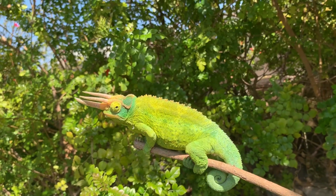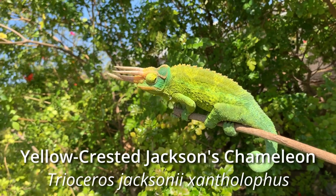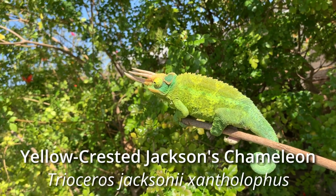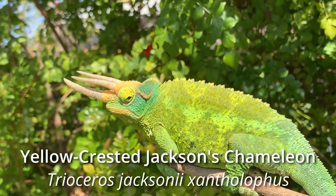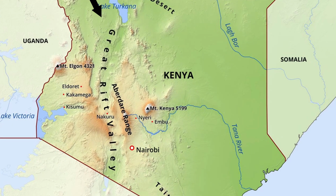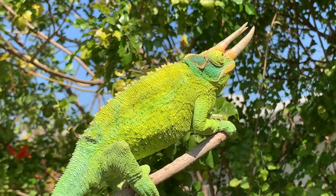Now, the most common subspecies is the yellow-crested Jackson's chameleon, Trioceras jacksonii xantholophus. This is the large green one that you see at the reptile shows and at the pet stores. Very common. It's got the overall pleasant green appearance, somewhat of a large chameleon. The male has the 3 horns and the female does not have the 3 horns. The xantholophus comes from Mount Kenya in Kenya, between 2 cities, Embu and Chogoria. It comes from a mid-elevation on the mountain, and so it gets cooler temperatures during the day and definite nighttime drops. It's difficult to nail down a chameleon on color, but it's the yellow-crested Jackson's chameleon that will have that overall pleasant lime green color.